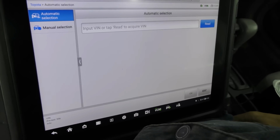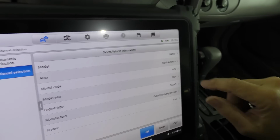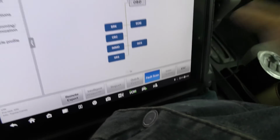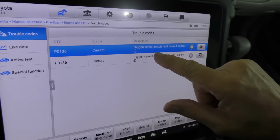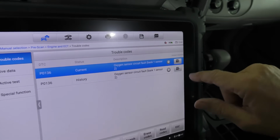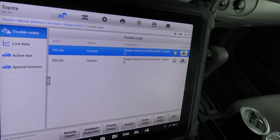And it's loading the program. No, it was made in Kentucky because we looked at the side. It's not a partial zero emissions. And you see they're always slower on these old ones, but we'll do the fault scan. I don't want to attach any photos, no. We shall go to the ECM. It's got two codes. P0136, oxygen sensor circuit fault, bank 1, sensor 2. Okay, that's the sensor by the catalytic converter. Do active testing. So start it up.